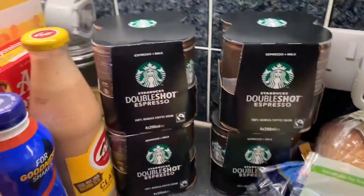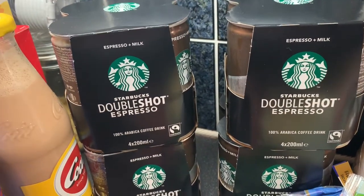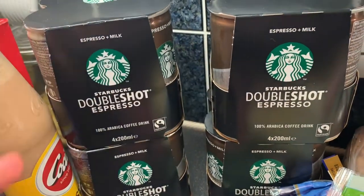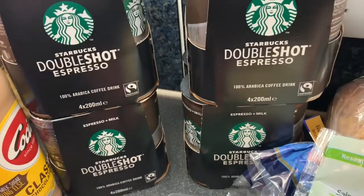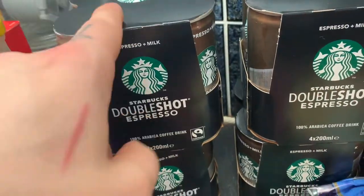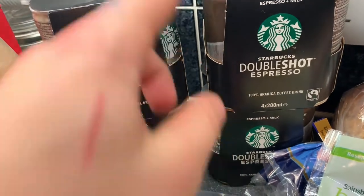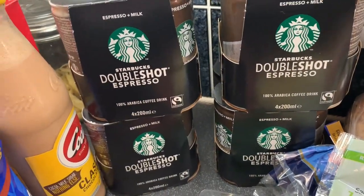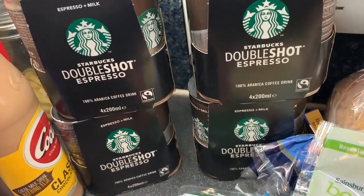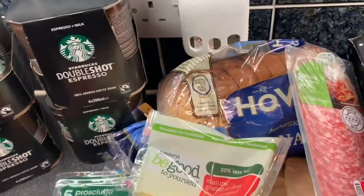And finally, I had to get 4 of these, the double espresso shots. They are absolutely beautiful in the Sainsbury's near my work. I actually pay nearly £2 to £2.75 for 1 can, because I honestly love them so much. And they're reduced at the moment. You get 4 cans in there for £3.50. So I had to pick up the last 4 on the shelf. But honestly, when I do a night shift, they really energise me. And when you think about it, you get 4, and I nearly pay £2.75 for 1. So it's a real good, safe bargain. So yeah, that is everything that I picked up.